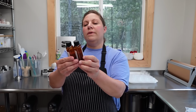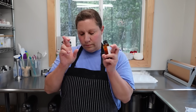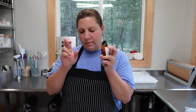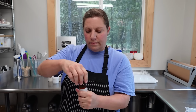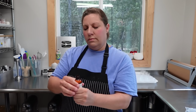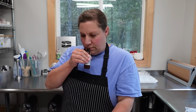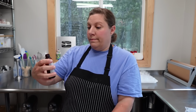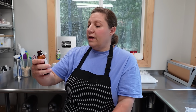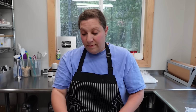All right, now Beard and Blade and Blue Sage and Sandalwood. Please let this be the scent I want. Please, please, please. I don't know, but I love it. Bergamot, lavender, sage, sandalwood. That actually may be it.